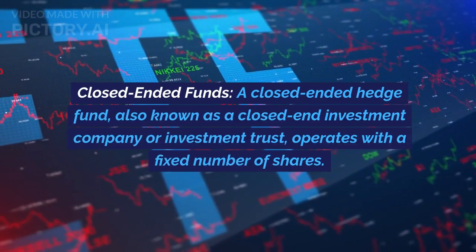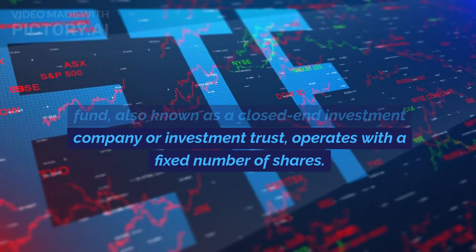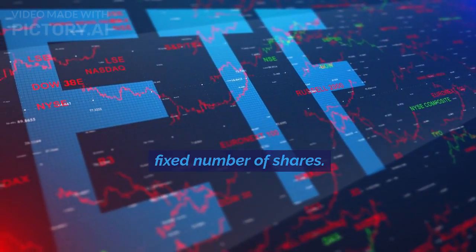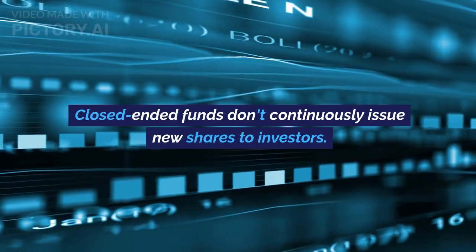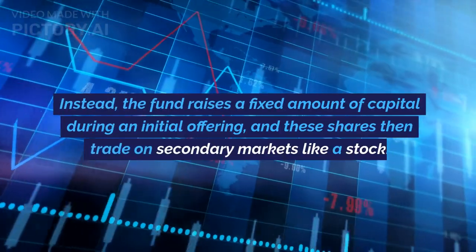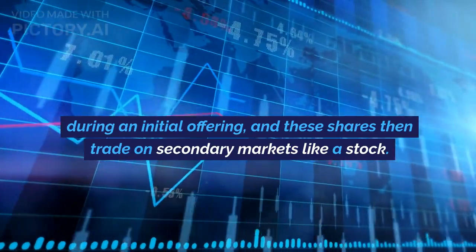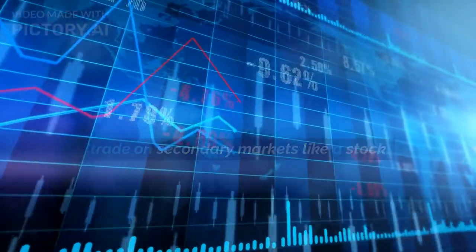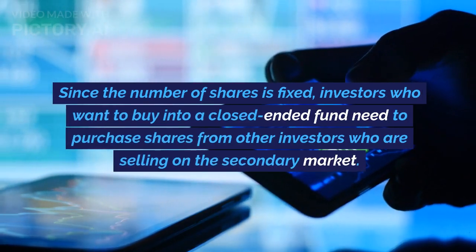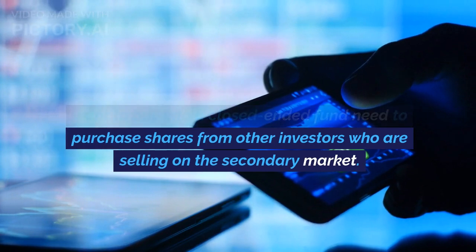Closed-ended funds. A closed-ended hedge fund, also known as a closed-end investment company or investment trust, operates with a fixed number of shares. Closed-ended funds don't continuously issue new shares to investors. Instead, the fund raises a fixed amount of capital during an initial offering, and these shares then trade on secondary markets like a stock. Since the number of shares is fixed, investors who want to buy into a closed-ended fund need to purchase shares from other investors who are selling on the secondary market.